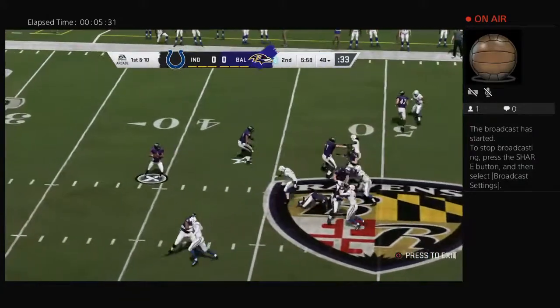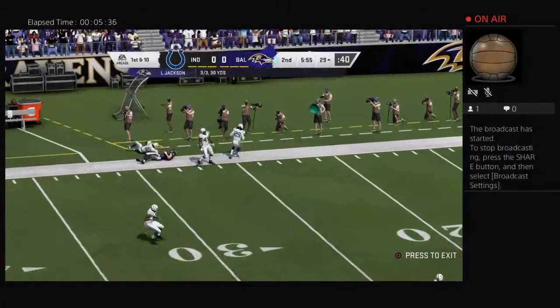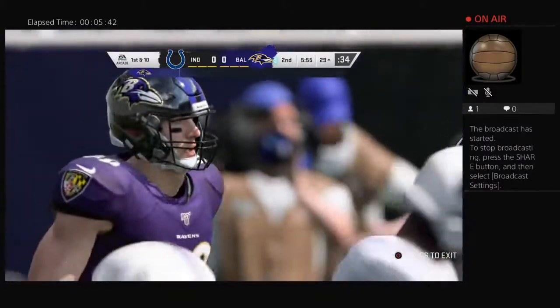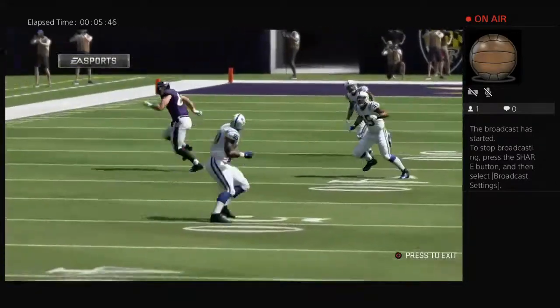On 1st and 10, it's Jackson. That's caught by the former Sooner, Mark Andrews. A well-executed 22-yard gain. Well, they're piecing together a nice drive to start this one. Seems pretty scripted and pretty successful so far.